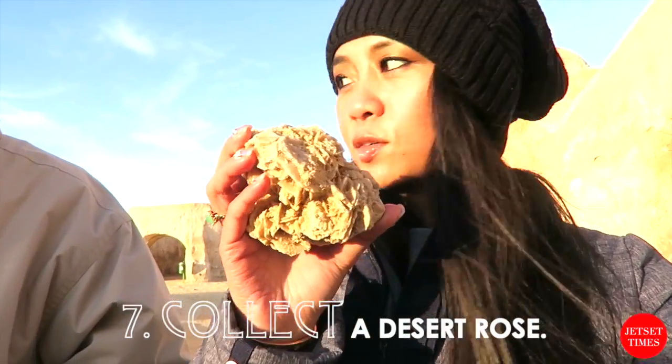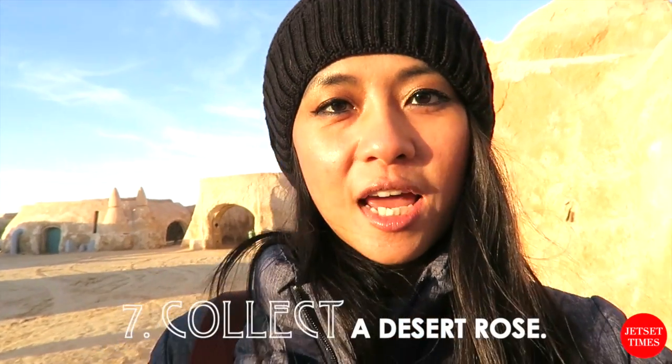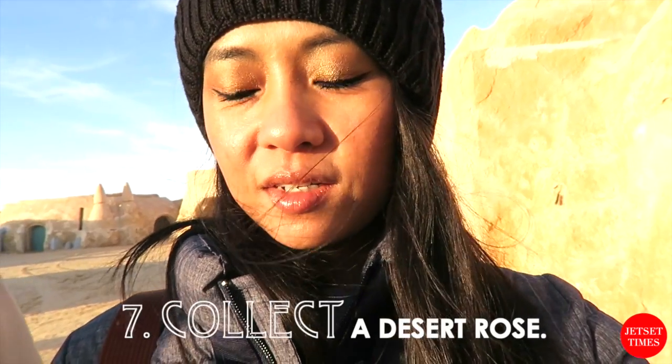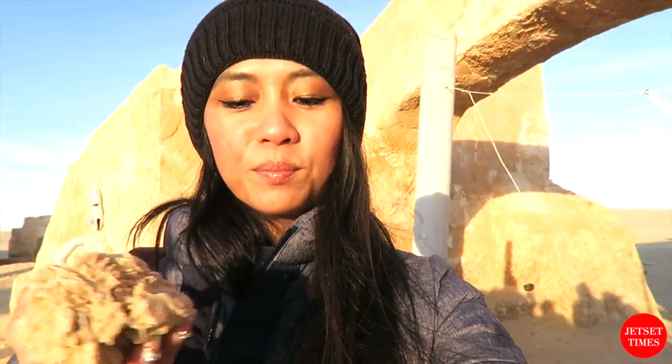This is Desert Rose. It's like going to South Africa. You have to get ostrich eggs, and then when you're in Tunisia in the desert in the Sahara, you have to get one of these rocks. And you can really bargain for them, like 80% off bargain.